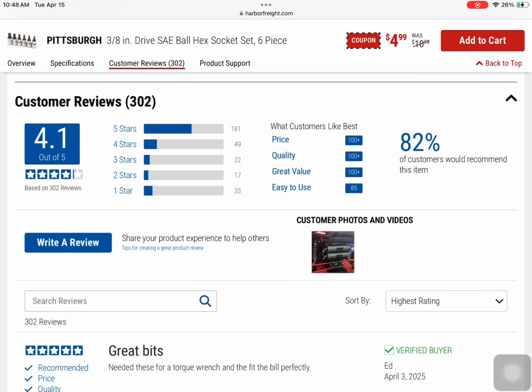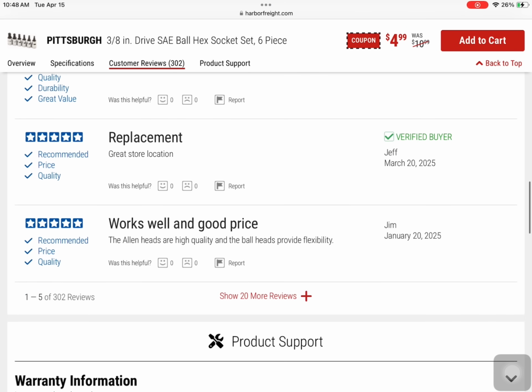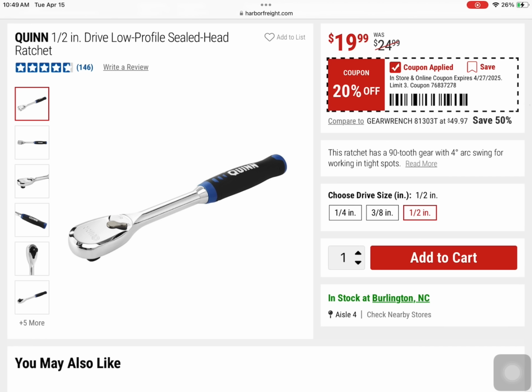But check out the ratings, guys. It's only 4.5 out of 5 stars, and 82% would recommend this item. So if you do click on the 1-star reviews, it's kind of interesting because they show the 5 stars, but then if you click on the 1 stars, they're saying it broke on the first or the second or third time for some reason.